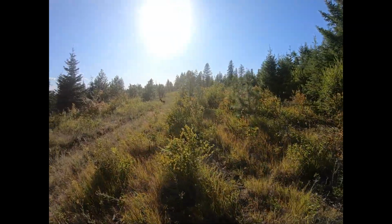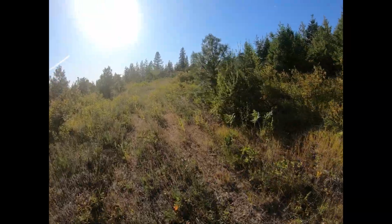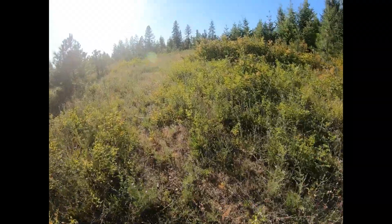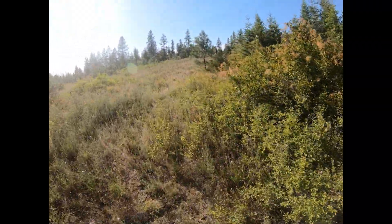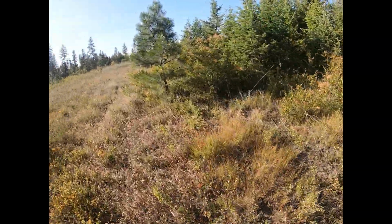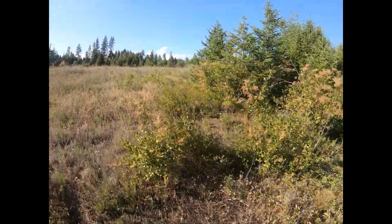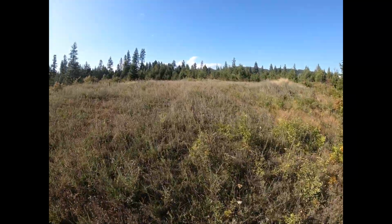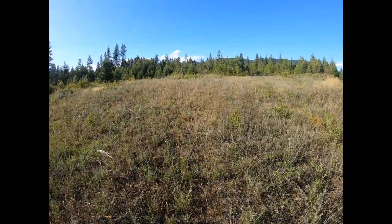So let's go down. I think it's this logging road. There's quite a few logging roads up here, but one of them, I've got the idea. Let's see if this is the one with the horse. Somewhere somebody buried a horse here. No, it's the next one. Yeah, I'll film when I get to the other logging road.